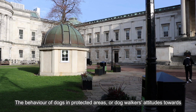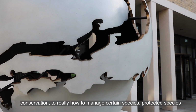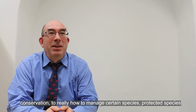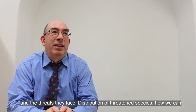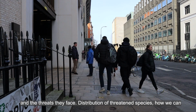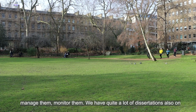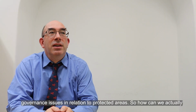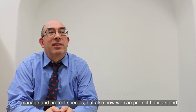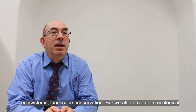The behavior of dogs in protected areas or dog walkers' attitudes towards conservation, to really how to manage certain species, protected species, and the threats they face. Distribution of threatened species, how we can manage them, monitor them. So we have quite a lot of dissertations also on governance issues in relation to protected areas. So how can we actually manage and protect species, but also how we can protect habitats and ecosystems, landscape conservation.